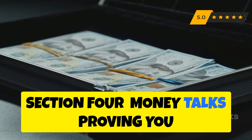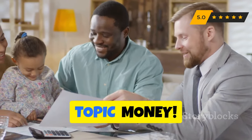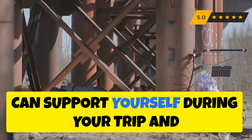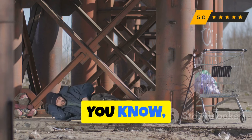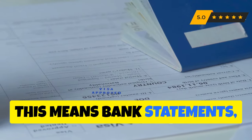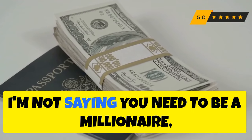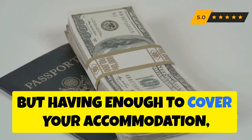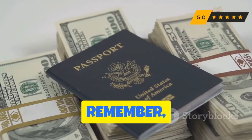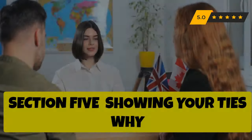Section 4. Money talks. Proving you can afford fun. Alright, let's talk about everyone's favorite topic. Money. The US government wants to make sure you can support yourself during your trip and not end up living under a bridge. So you gotta show them the dough. This means bank statements, pay stubs, or any proof of financial stability. Now, I'm not saying you need to be a millionaire, but having enough to cover your accommodation, food, and Beyoncé concert tickets is a good start. Remember, the US is all about living the dream, but you gotta pay for those dreams, my friend.